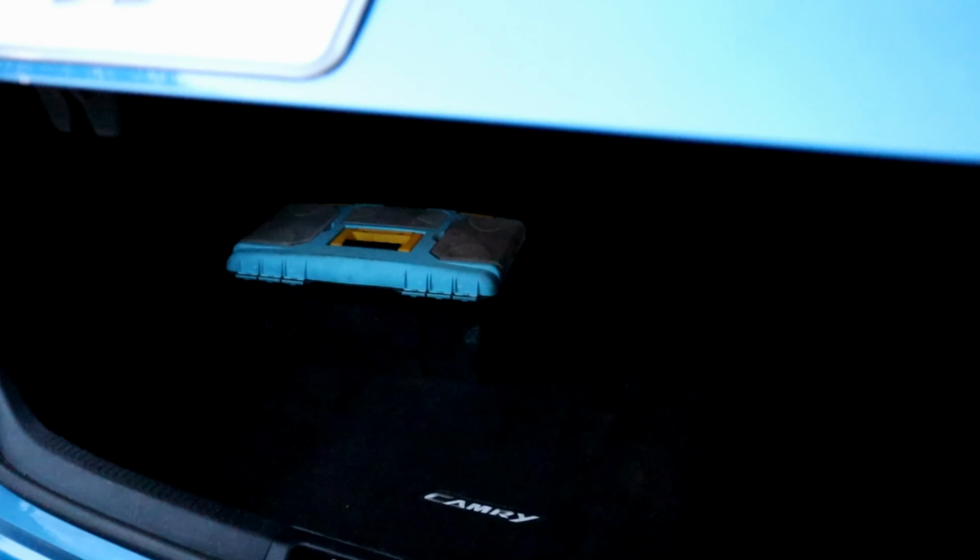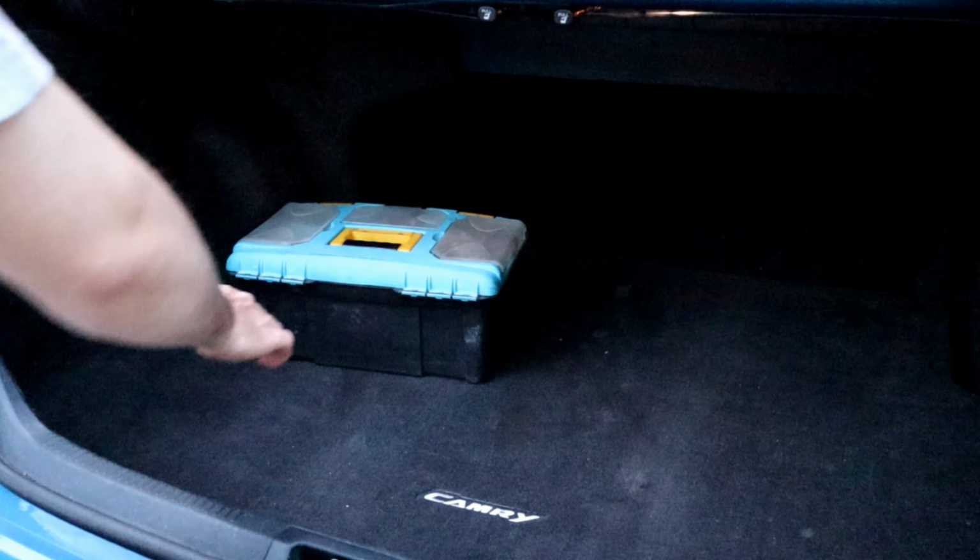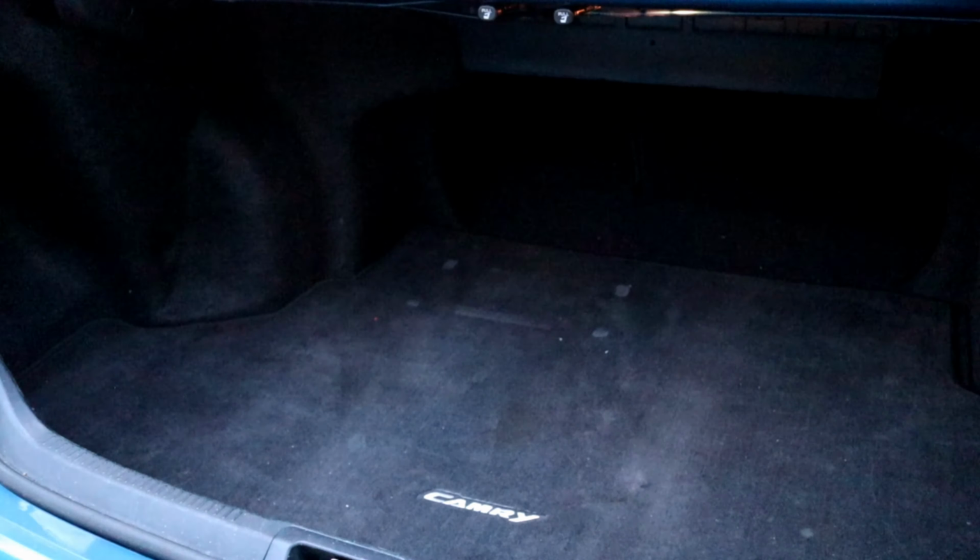Carrying extra weight in the trunk will make your car burn more fuel. The less weight you carry, the better fuel economy you will have.